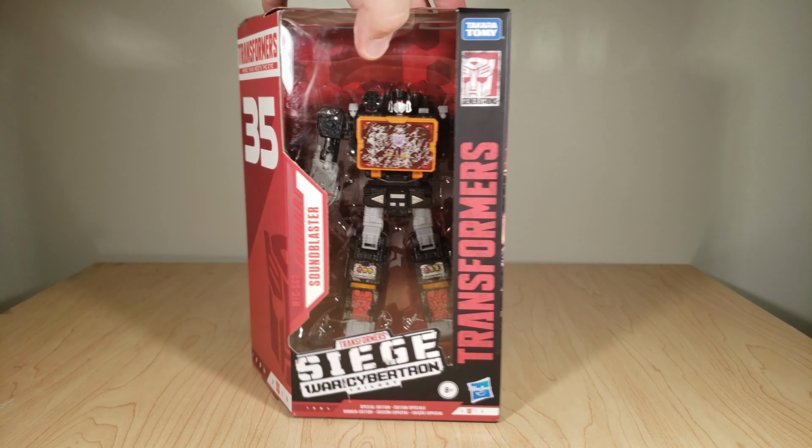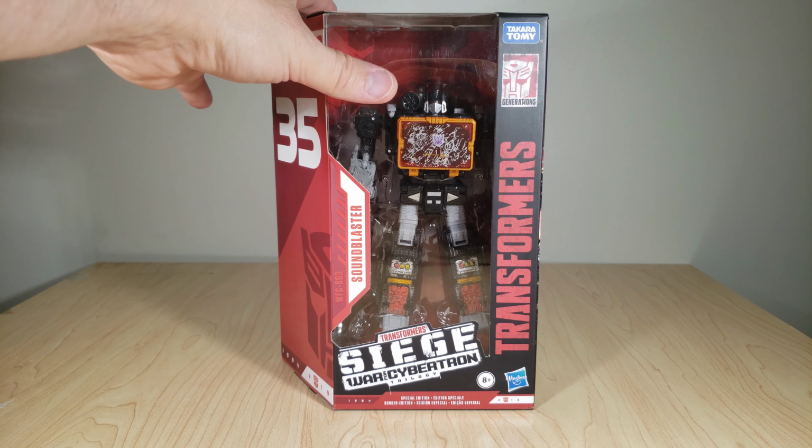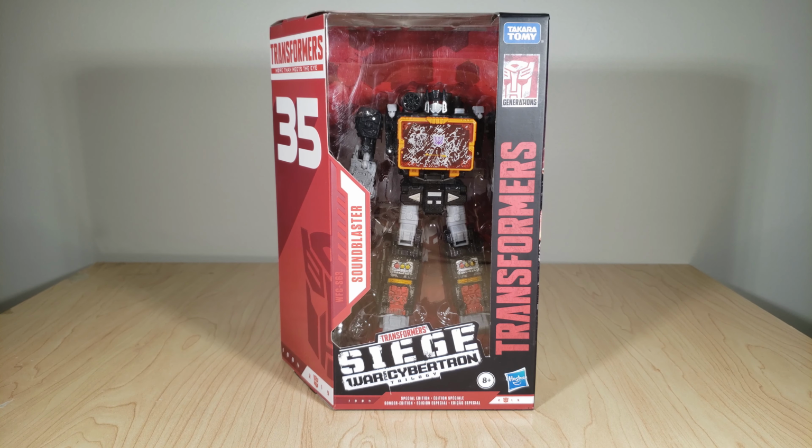Now, for anybody unfamiliar with the concept of Soundblaster, he was originally a Japanese-only toy, and he was made out to be a direct upgrade to Soundwave after he was temporarily killed during a fight with Blaster. After that fight, Blaster also was upgraded very much the same way, just with a new color scheme, as a twin cast. And that was covered in the Japanese Headmaster show, for anyone looking to find the footage of it.